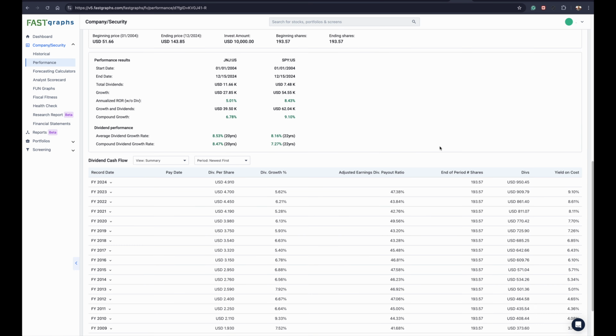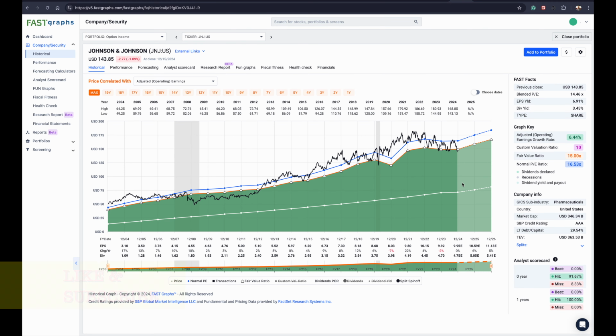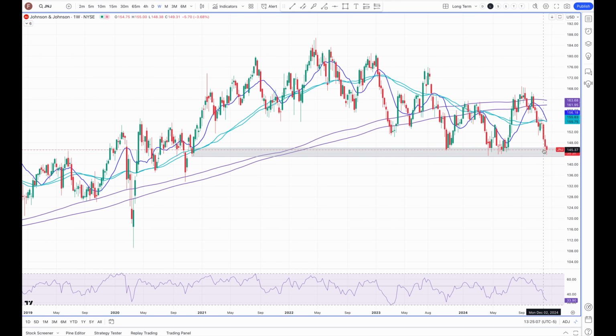And if we go back to fast graph here, they have plenty of room to continue to increase it. We saw the operating cash flow and the free cash flow. So back to the technical chart here, you can see this is why I bought shares.